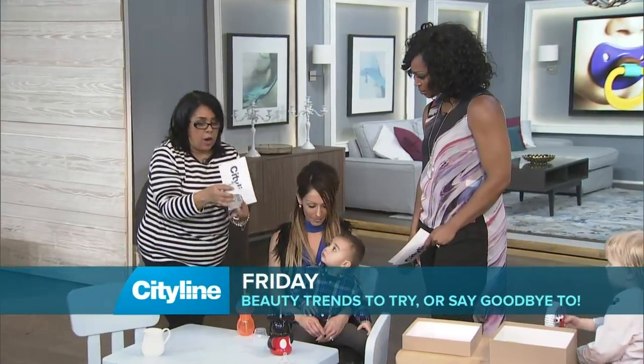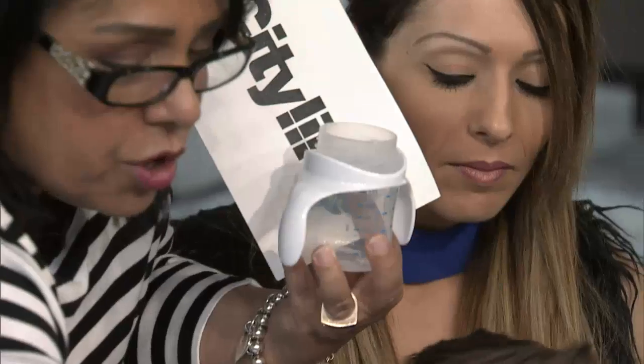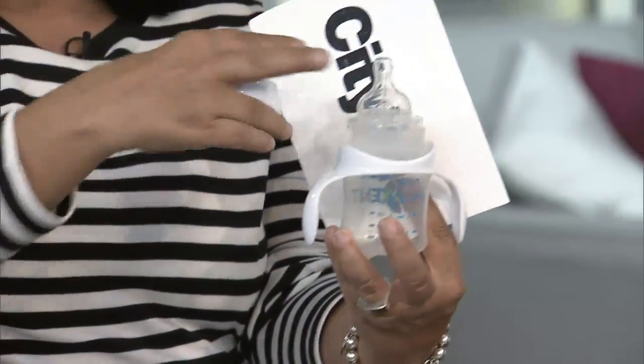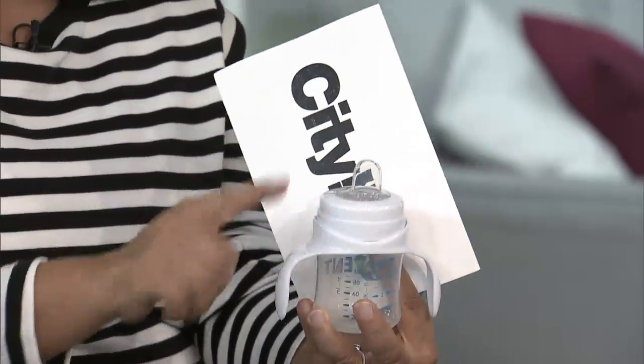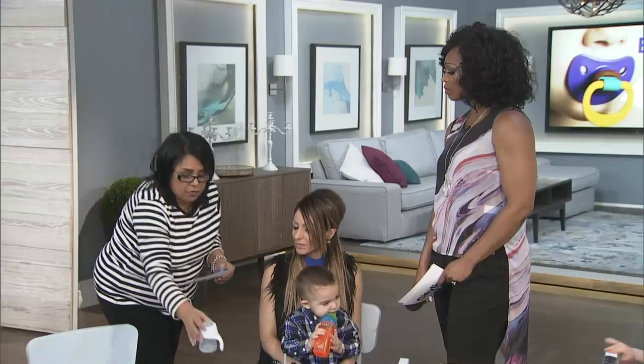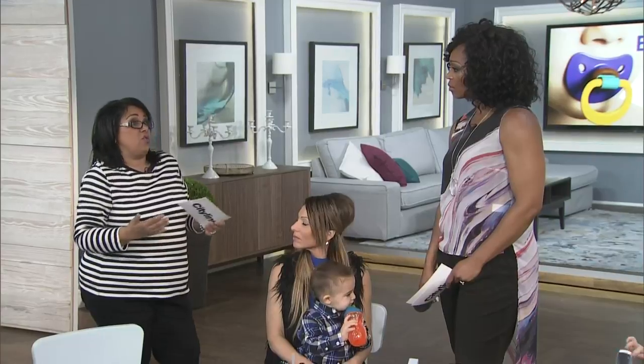This is actually a bottle up to 4 months. But guess what? It started off with a soother. So you've got this one here, right? But then it actually converts into a sippy cup. Well, when you look at that, there's actually no reason why these days you even go to the bottle.